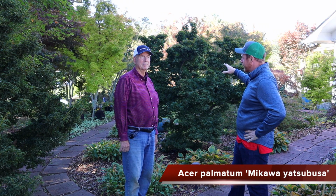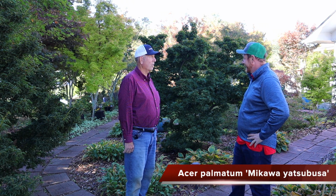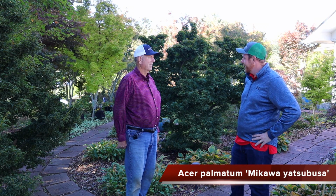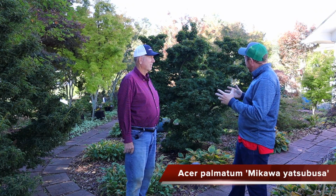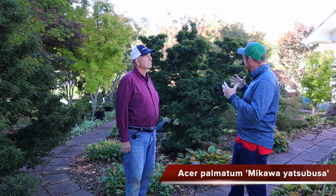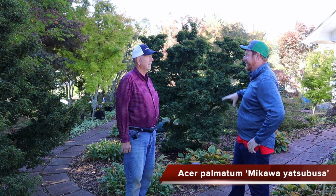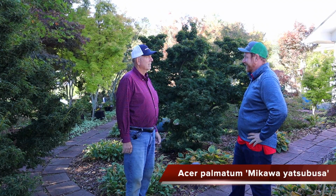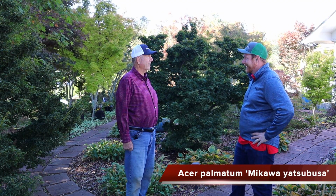How old do you think this tree is right here in your garden? This tree is probably 20 to 25 years old. It's definitely got some age to it, but as you can see, it looks like it's created its own character and has started its own thing in the garden. Definitely has a very unique shape with that tightly layering habit, and it's done this all by itself, hasn't it? That's right, no trimming, nothing but pull the weeds out away from it and let it grow.